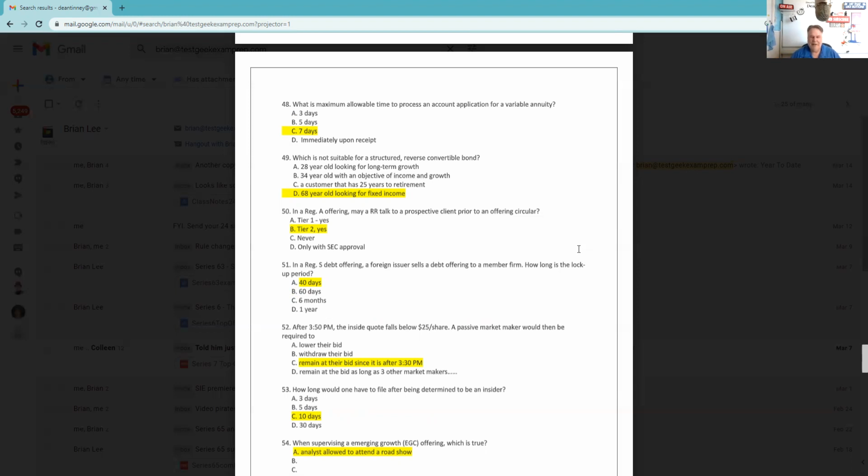In a Reg A offering, a registered rep can talk to a prospective client prior to an offering circular in a Tier 2. That's where we go for more money. As I told you, right now, nobody's seeing any Reg A questions because it's been revised. And then, as I said, they'll reintroduce those as experimental questions, and they'll be once again testable.